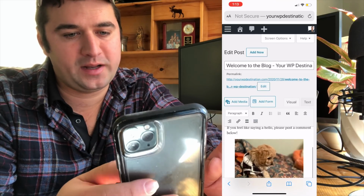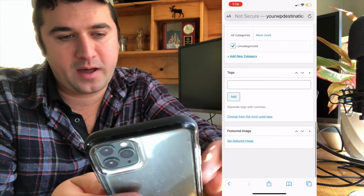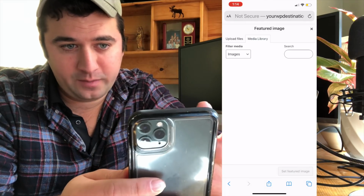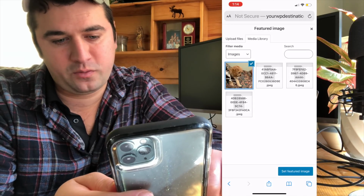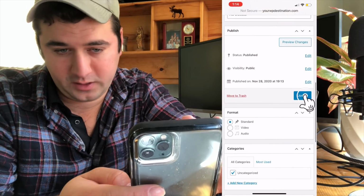And we're gonna scroll down and set up what's called a featured image in WordPress. So scroll down to the bottom and click set featured image. And now we can click media library because we already have one photo in our media. There's the cute puppy, set featured image in the lower right. And we're gonna update our post. So click update.